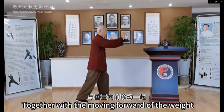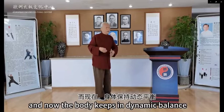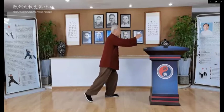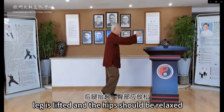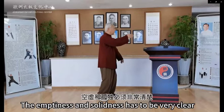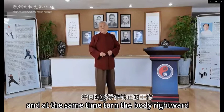Together with the moving forward of the weight, we lean the body forward and bend the right leg. And now the body keeps in dynamic balance. If the center of the weight is higher, the lower body would be unstable. With the moving forward of the weight, the back leg is lifted and the hips should be relaxed and then sit down. The emptiness and solidness has to be very clear. Next, we move the weight backward and at the same time, turn the body rightward.